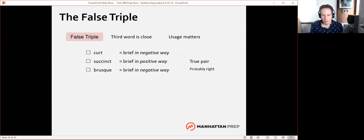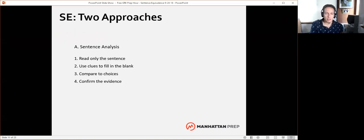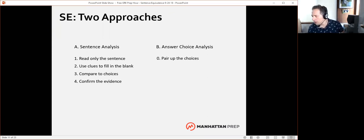Okay, so this gives us options. The standard way to do SE is through analysis. Read the sentence first, predict what goes in the blank, then go and look at the choices. But we can do some back-end work and work upwards by looking at the answer choices. If we're stuck, we can do this. If we're in situations where we don't feel great about what fills in, or we think we know what kind of goes in the blank, but we're not quite sure what kind of word we're looking for.